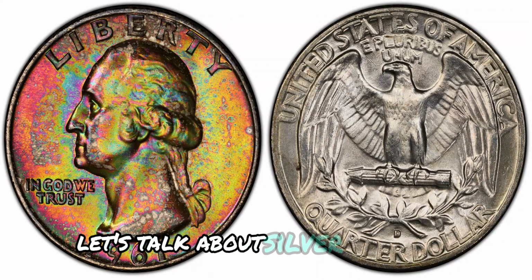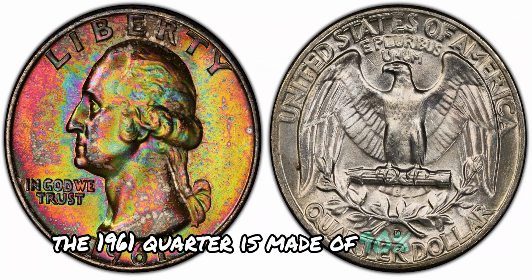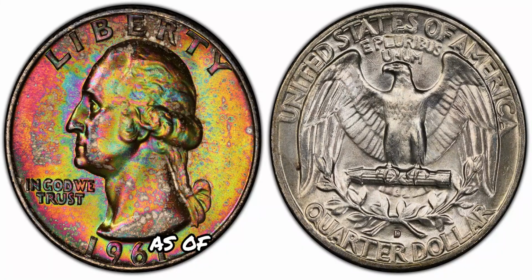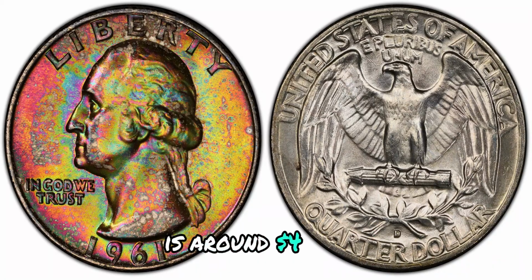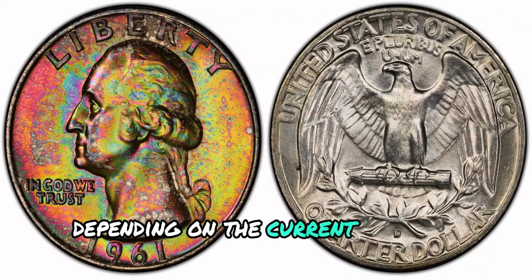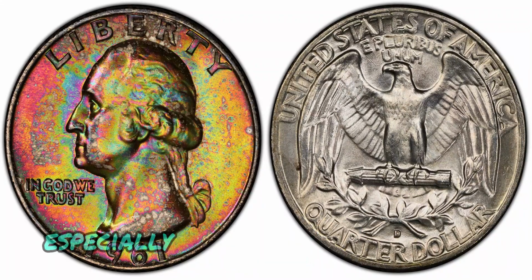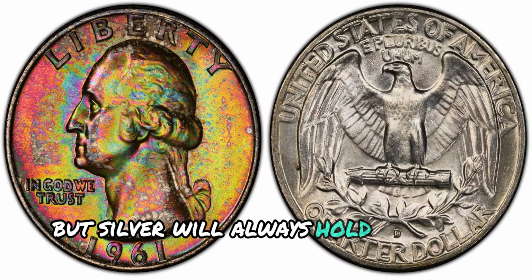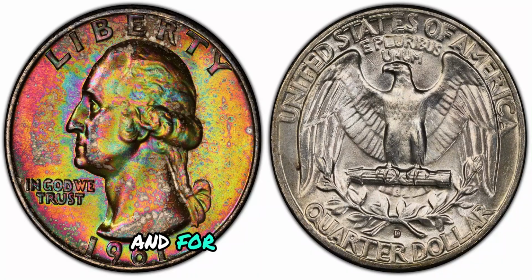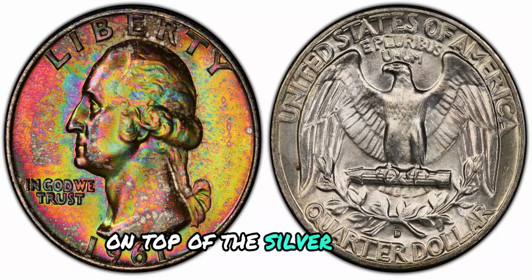Let's talk about silver. Remember, the 1961 quarter is made of 90% silver. As of today's market, the melt value of its silver content alone is around $4 to $5, depending on the current price of silver. But collectible value can be much higher, especially for coins in good condition. Of course, silver prices fluctuate, but silver will always hold intrinsic value. And for coin collectors, the history and rarity add layers of worth on top of the silver content.